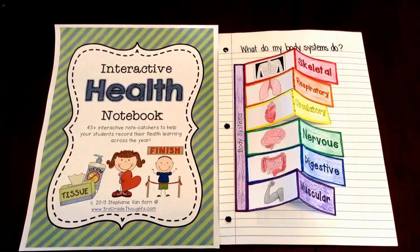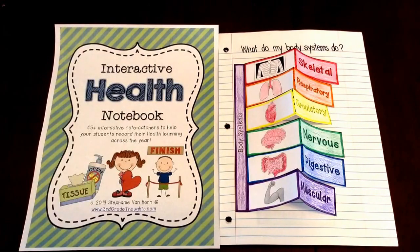So what I'm hoping is that this interactive health notebook will give you some ideas of how to incorporate health in quick and meaningful lessons, but eventually create a notebook that will be more of a journal about your health journey throughout this year and give you some really good strategies. I'm not going to walk through all of them right now. There are over 45, and I definitely plan on adding to this as I delve in deeper with my kids this year. But I basically am just going to be setting this up in a notebook.